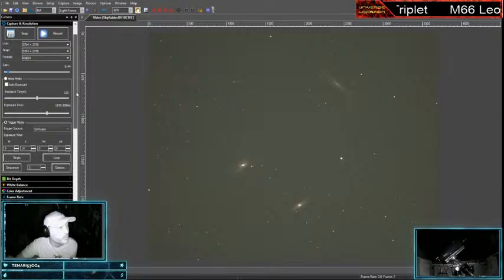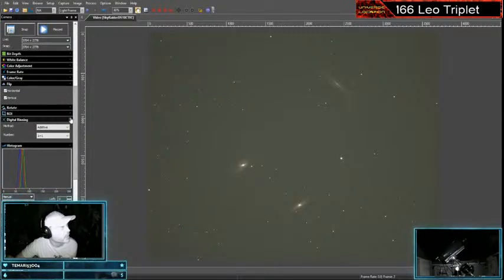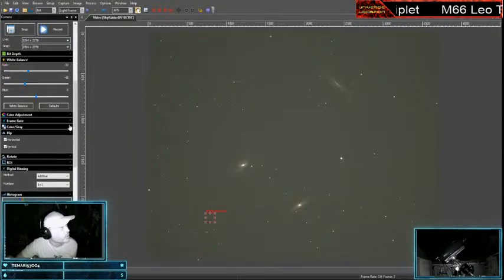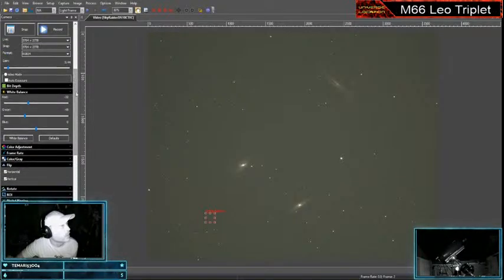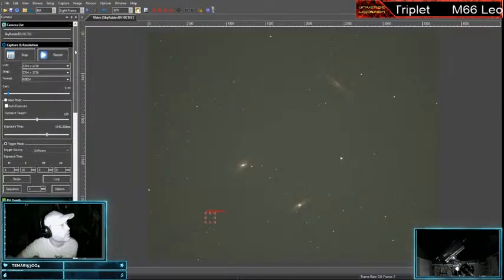Well, that's a little better. I think our histogram's off just a little bit. Remember, you want your red, green, and blue. You want to make sure that when you do your white balance, those three are stacked on top of each other. And that'll give you a pretty good color on the image. So let's put it in our loop here. We'll start it up.